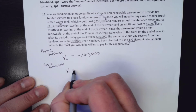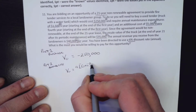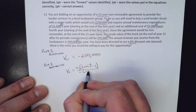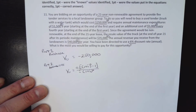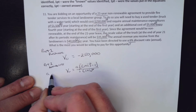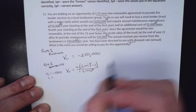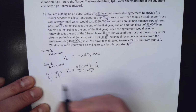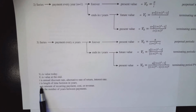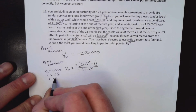That is VO equals A times (1 plus I)^T minus 1, over I times (1 plus I)^T. And I'm going to do my known values over here. So this A is the annual payment, and that equals minus 1,500. The I is our 6% that we have up there. And the T is the 21 years over which we're doing it. The T is the length of the time horizon, 21 years. The A is the amount of the recurring cost of payment. That's where we're getting that information from.